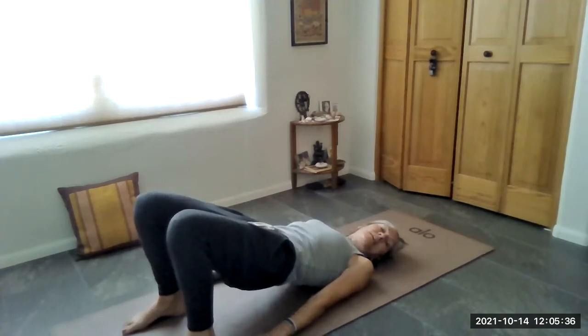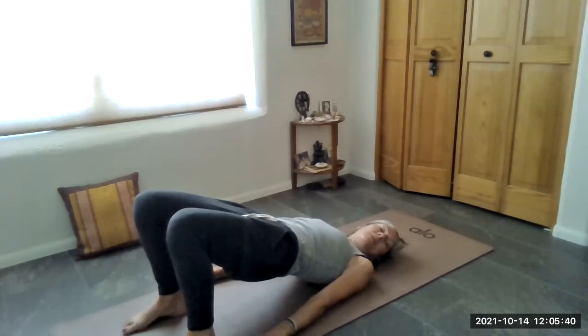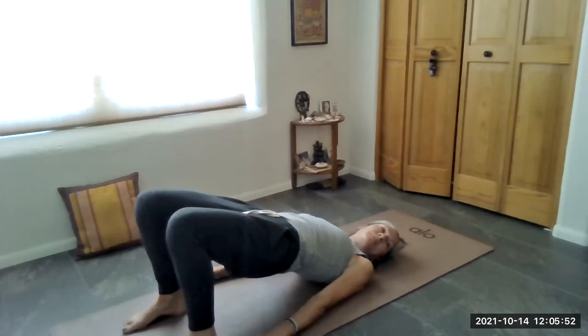You might not lift that high, and that's okay. Keep your shoulders really quiet. They're not really doing much in this pose. You're working more into the side of the head, and you're opening up and strengthening all of the muscles along the neck, along the cervical spine. So staying here, breathing into it.